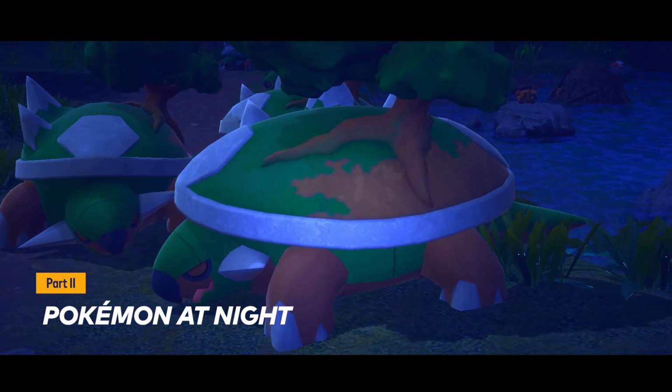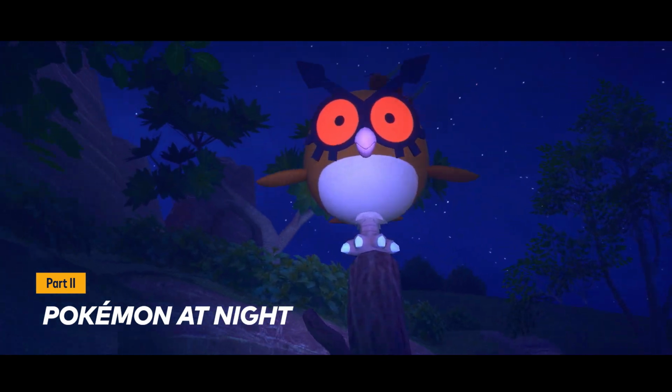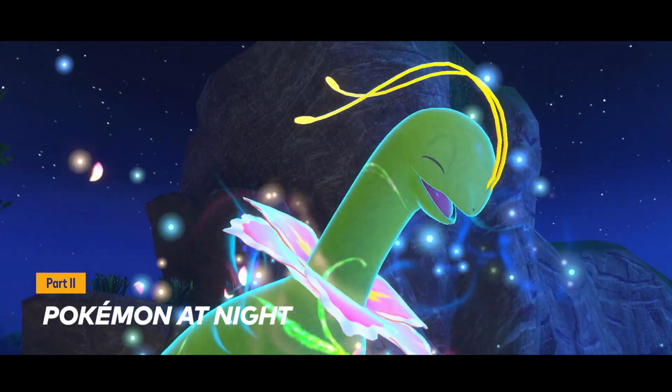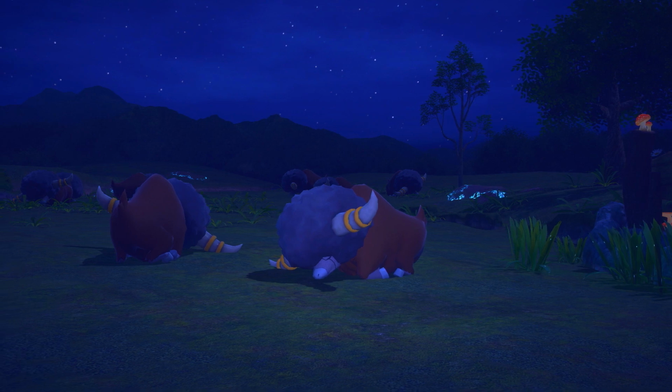Pokémon can act differently when the sun goes down. Some may be curled up sleeping peacefully, and adorably, might I add, while others might become more active. Let's take a look at how Pokémon behave at night.